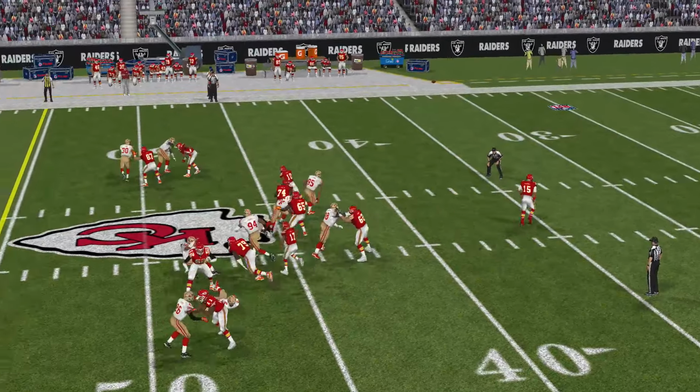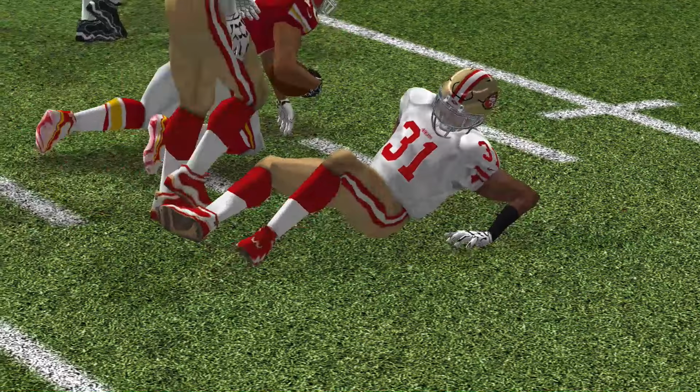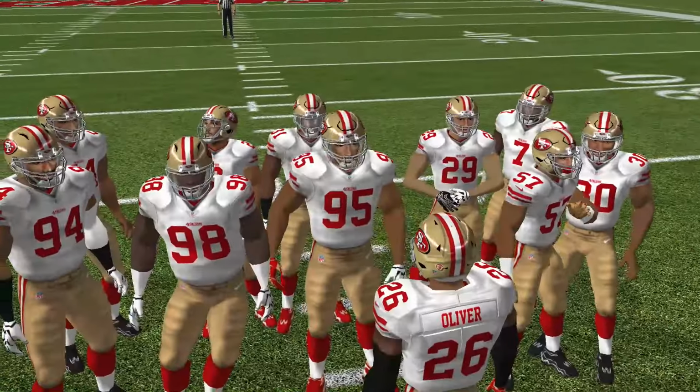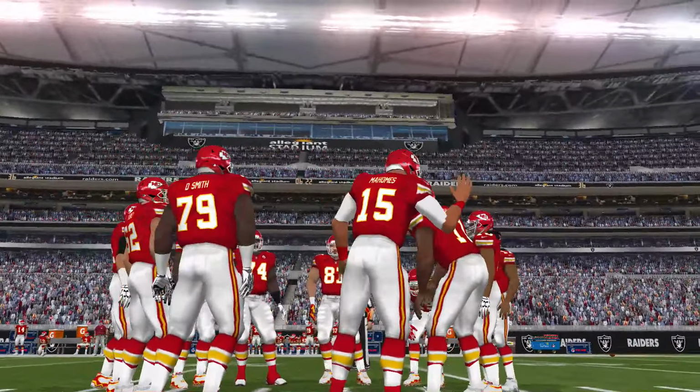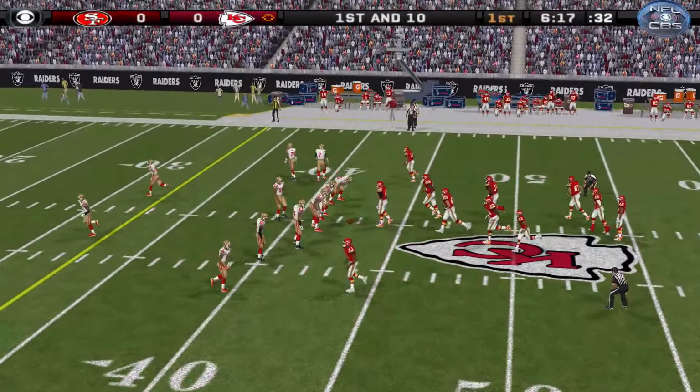Hand off to the tailback. Nice move. Number 31 is there for the tackle at the 43. Just a fabulous run there, John. What makes him a special runner is the ability to avoid hands and arms so well. It's like he knows just what to do at the very second he needs to do it.